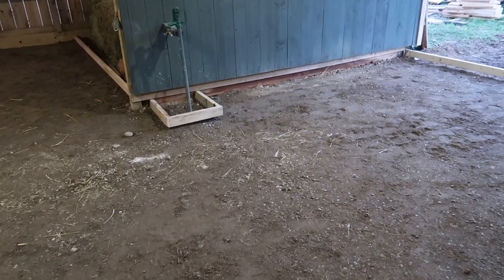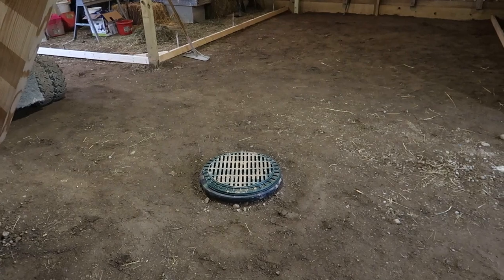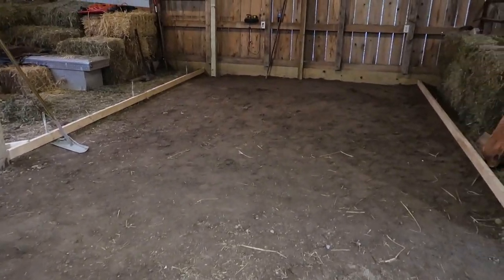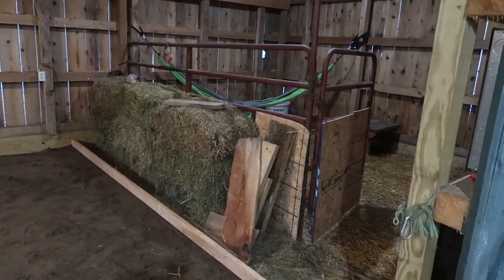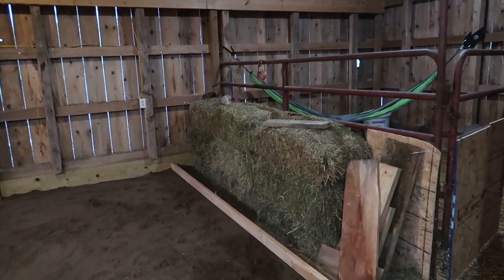Everything else is pretty basic. Wanted to touch on that floor drain. That's another hillbilly catch basin I put in. And basically we'll be able to tie the horses up and wash them in here and clean them up. On this side, this will just be a walkthrough. Then we'll have two stalls on each side of here.